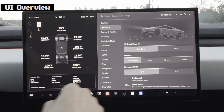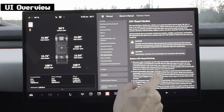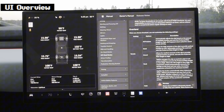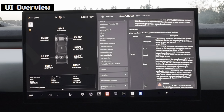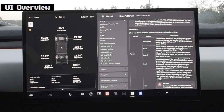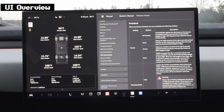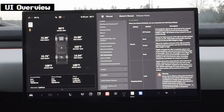And if you go into the service and owner's manual, it will talk about those different settings a little more in depth. All-purpose automatically adjusts tire slippage based on the amount of available traction and sets the preferred ride height to high. All-purpose is suited for a mix of terrain driving. Then you have the sand, which is going to allow high amounts of tire slippage to provide your optimal traction. And then gravel is medium amounts of tire slippage to provide traction. And then rock tightly manages the tire slip to maximize the grip in rock crawl conditions and sets your ride height to very high.